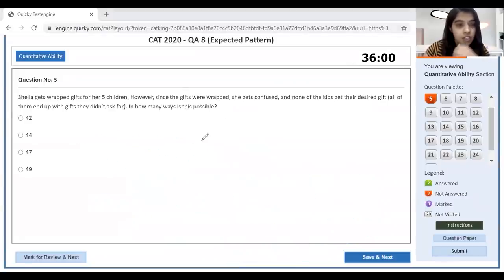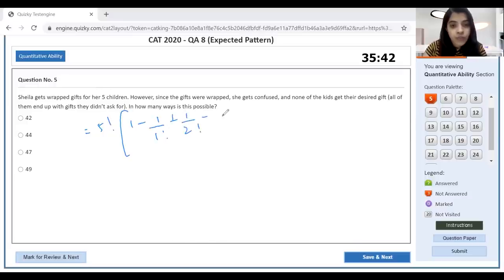So this is our five children's gifts wrap. She gets confused. None of the gifts go to the right child. So this is a basic derangement question. Now we know the formula for derangement. We'll just directly apply it. The formula for derangement, for five people, is 5 factorial times (1 minus 1 upon 1 factorial plus 1 by 2 factorial minus 1 by 3 factorial plus 1 by 4 factorial minus 1 by 5 factorial).